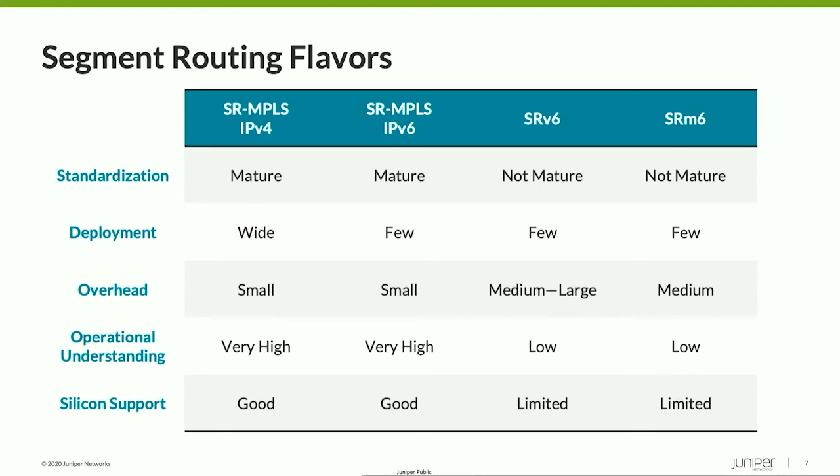The second option is pretty interesting, and for some reason, not very known to the world, but it is the simplest option. If you want to take your existing MPLS network to an IPv6 network, this is your option. This is exactly like SR-MPLS v4, and the only difference is the IPv6 underlay. Almost every hardware supports it. Standardization is very mature. No new operational learning is required. And to put it simply, it just works.